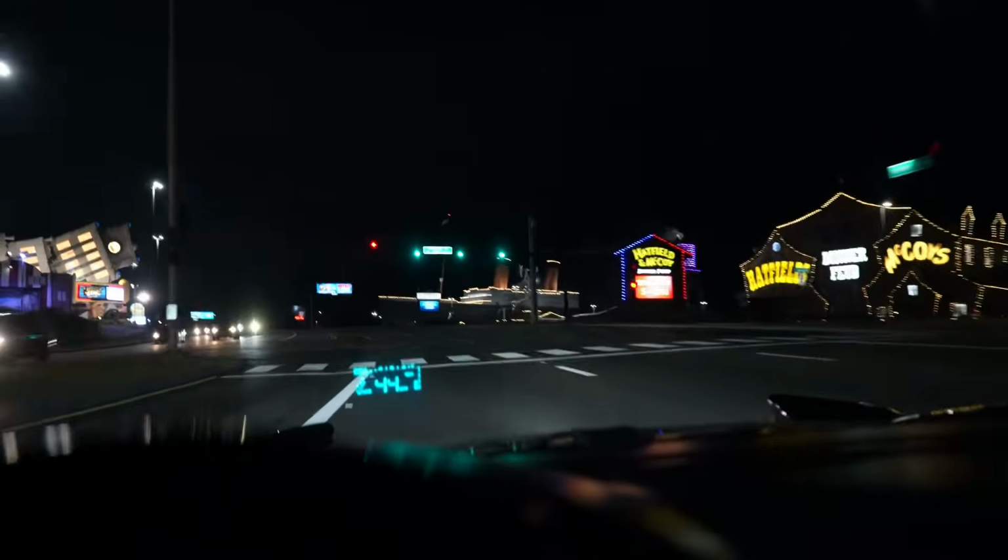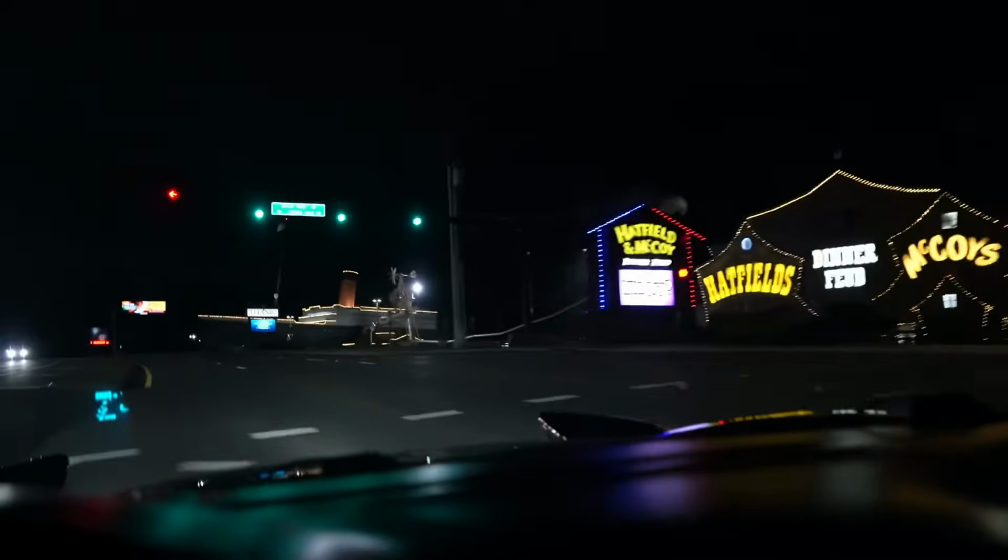This kid wants me to rev it. Alright, now we're on the strip.